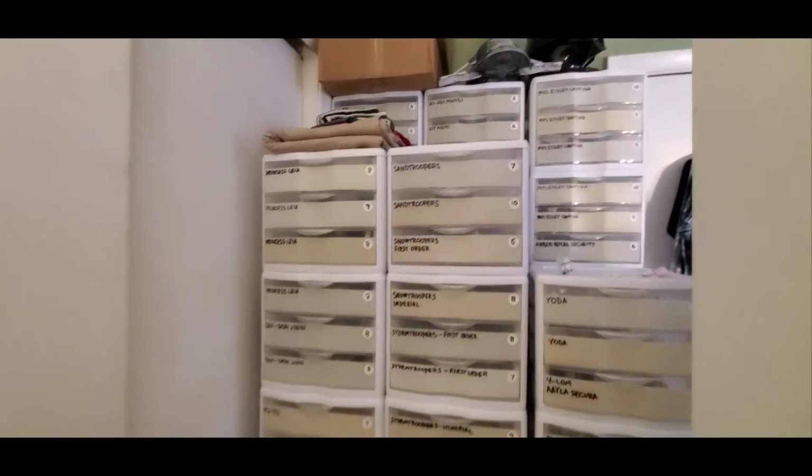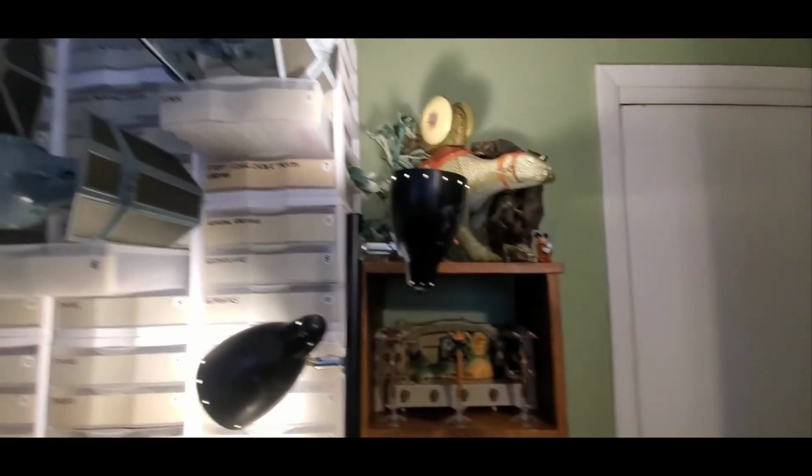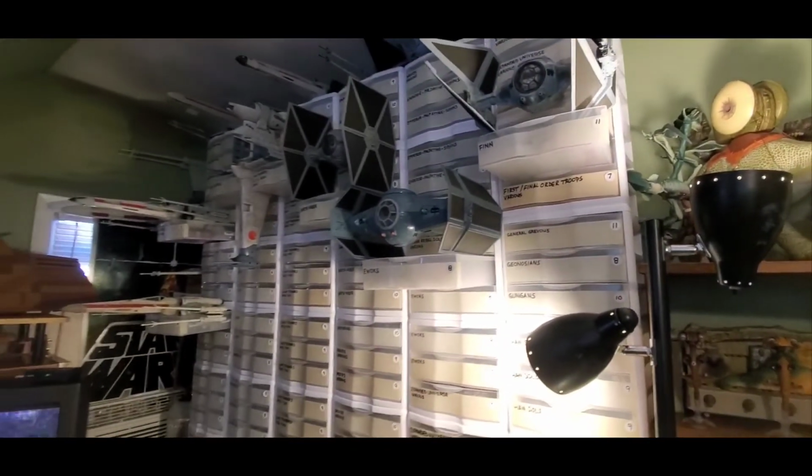It's like Tetris. I'm not going to open the closet, but it's full of Star Wars. My clothes are in another room. So yeah, that's the collection.